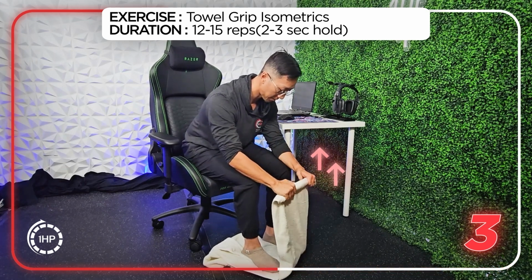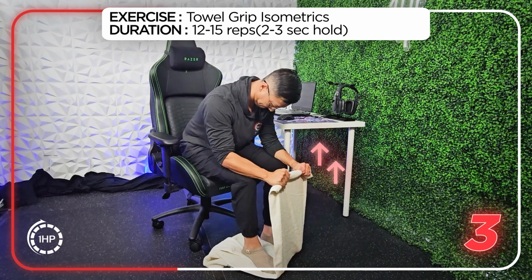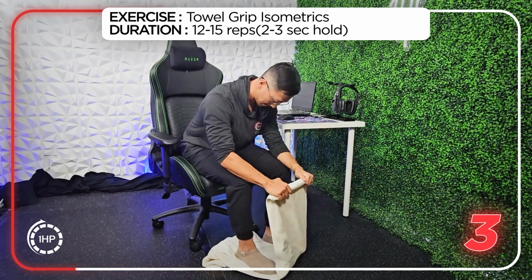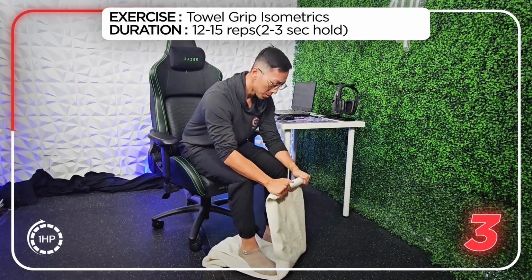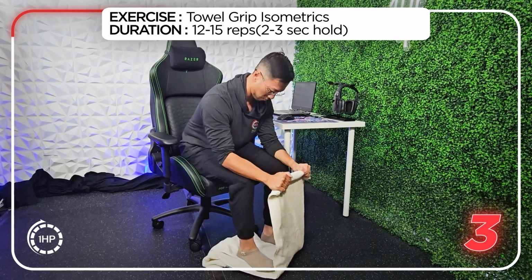This exercise is great because it actually targets both the flexors and extensors, so the muscles responsible for clicking or lifting your fingers off of the mouse and keyboard. You're going to do this for 12 to 15 reps with about a 2 to 3 second hold.